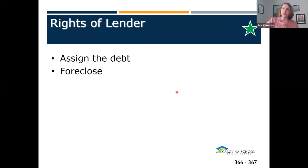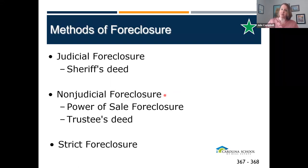So as we mentioned earlier, there are a couple of different methods of foreclosure. Other states use a judicial foreclosure. Judicial foreclosure uses a sheriff's deed. I always remember it this way: if the judge is going to take the property, does the judge themselves actually go take the property? They send who? They send the sheriff. So if we go through judicial foreclosure, we do this using a sheriff's deed.